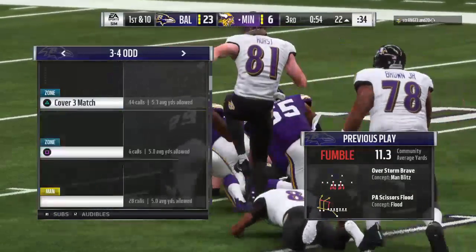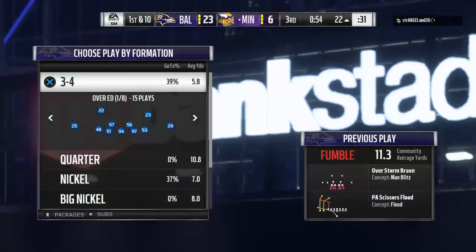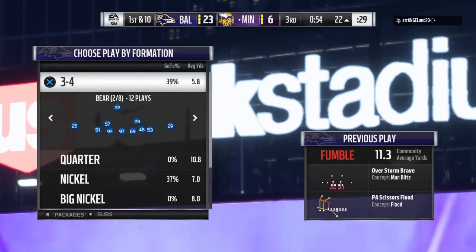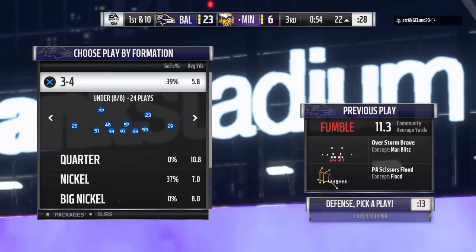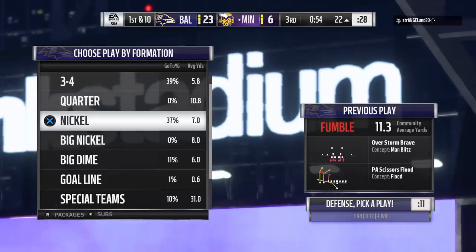A corner blitz, what we often call a cat blitz. Usually they disguise it, Brandon. You're up on a receiver. It looks like you're going to bump and run with him, press coverage, and then he just takes off straight for the quarterback, and someone comes behind him to pick up the receiver.